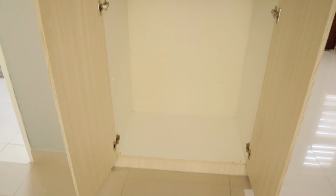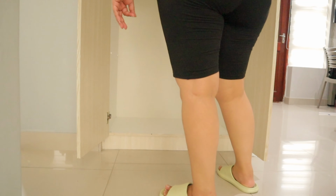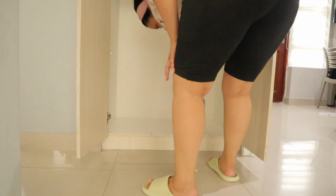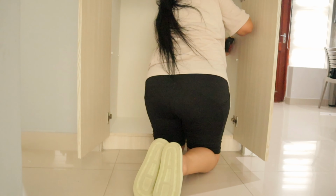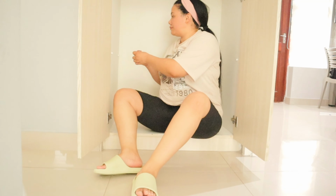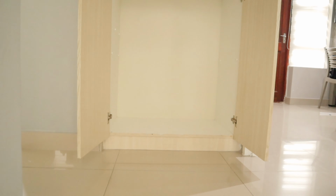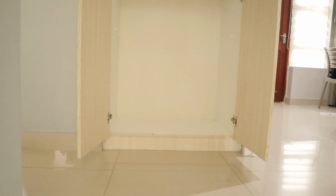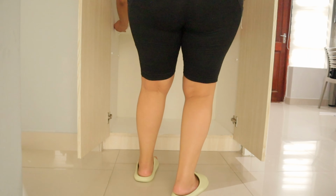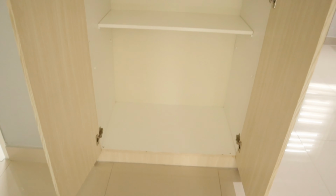Okay, now to put in the rest of the shelves. So the shelf's going down, it's going to go a little bit narrower. It's all part of the plan.